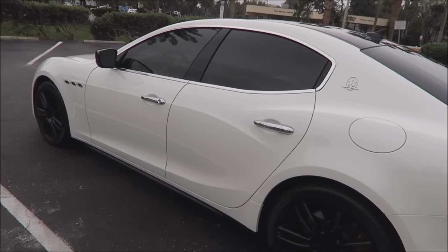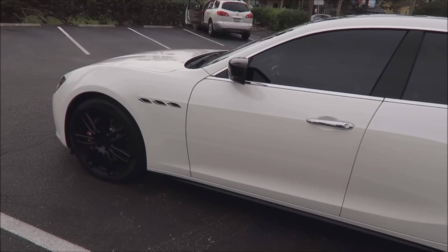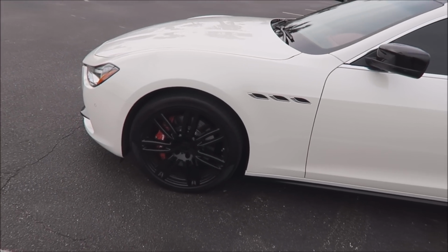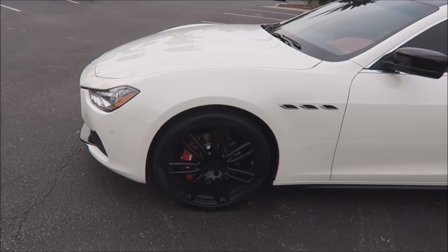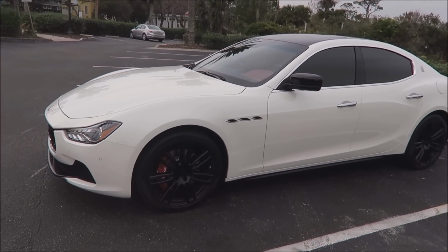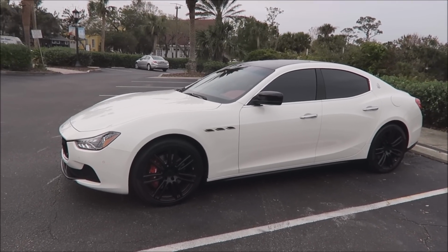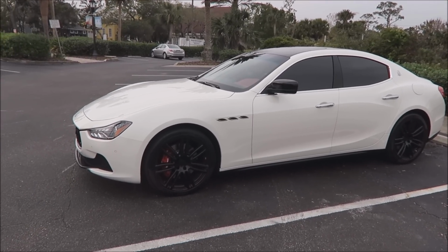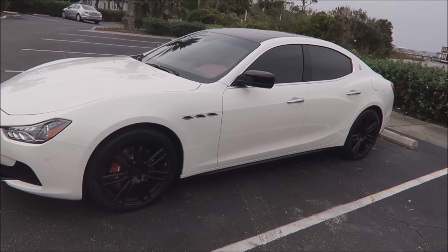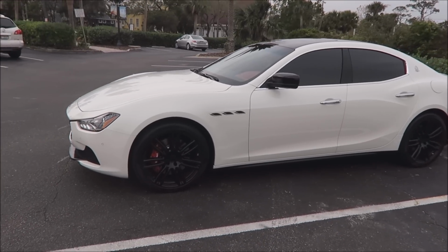So all of that equaled up to $16,500 worth of options on this car. So that obviously adds to the total MSRP for what the suggested retail price would be. It kind of lets you know that things add up quickly once you start adding options to cars. Especially if you order this from the factory, made to order, and you start putting options on it, it's definitely going to add up quickly.